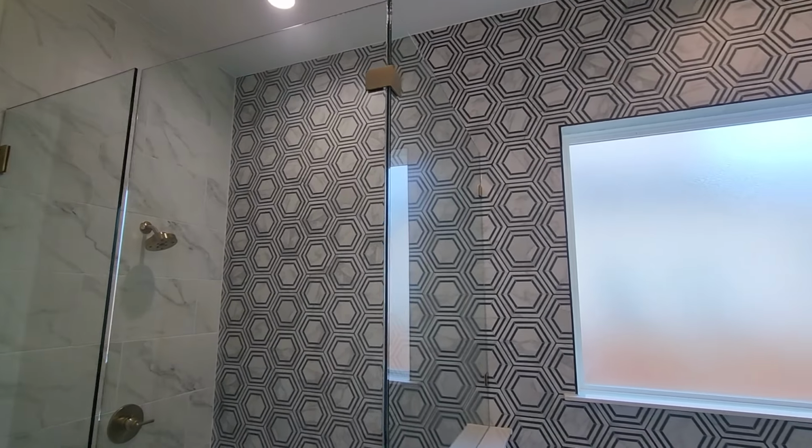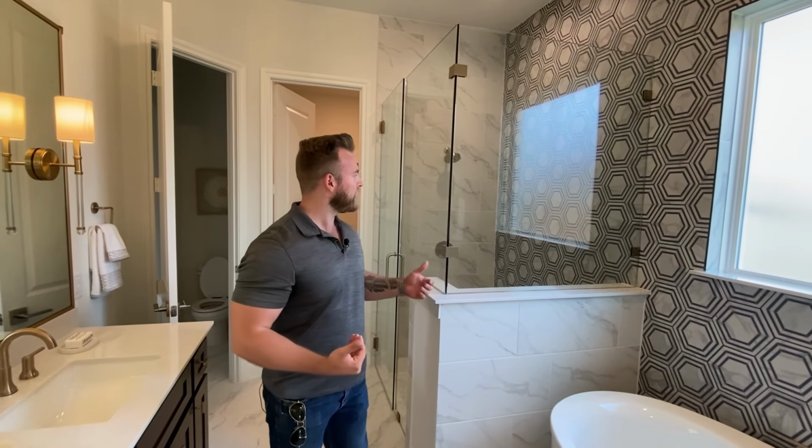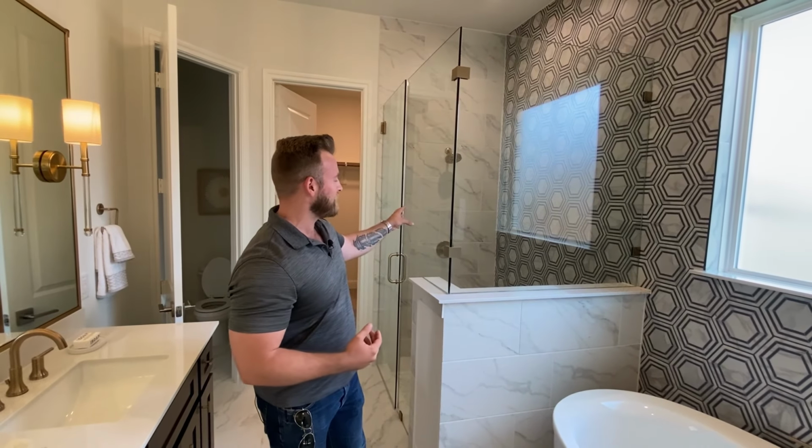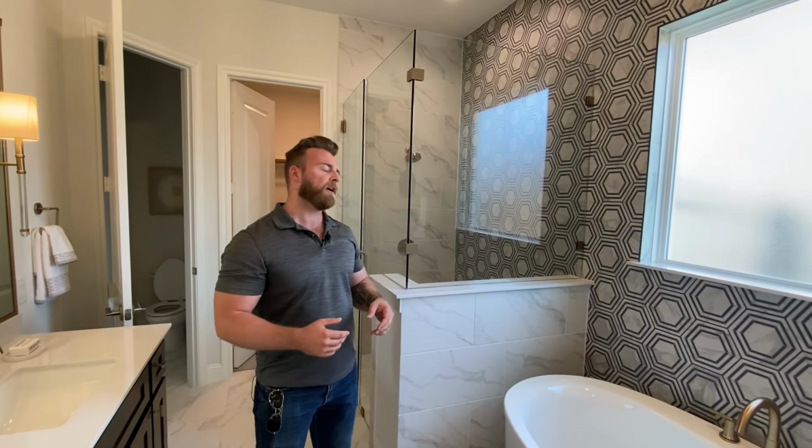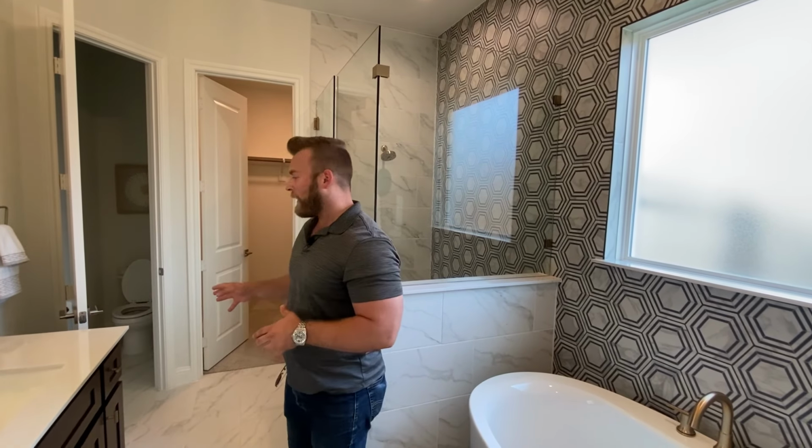Too many builders, they'll take tile up to the top of the glass and then just leave drywall, which is a great way to get mold. But not only did they take it to the ceiling, they took this nice hexagonal decorative tile and they brought it all the way across the wall. So not only does it serve a functional purpose, it's also an accent wall inside your bathroom. So now that we got this out of the way, let's go check out that awesome feature upstairs.